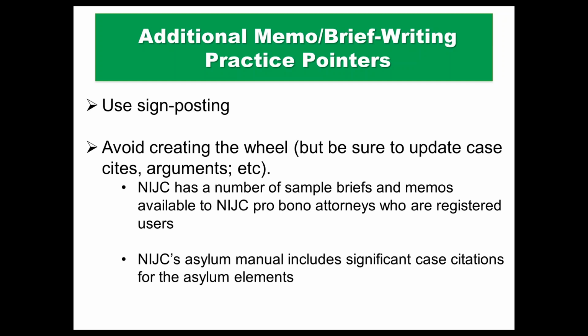bono attorneys. And then go ahead and look in our asylum manual and our practice advisory. So if you're doing a particular social group case, check out our practice advisory on a particular social group, because we've got a ton of case citations and summaries and reviews there that are a really good starting off point for you when you're writing your brief.